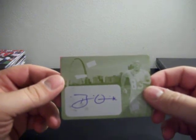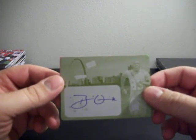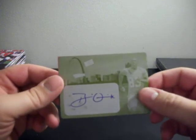And that's going to be 1 of 1, I believe. That'll be for the St. Louis Rams. So, wow, what a card.